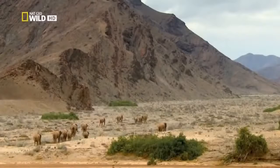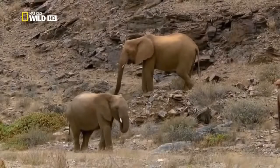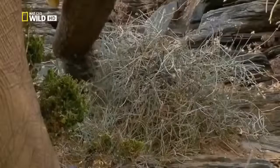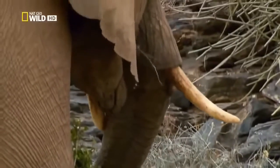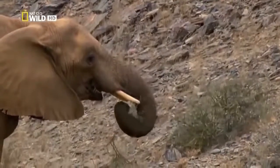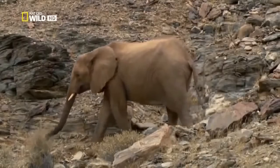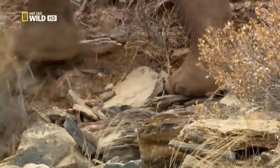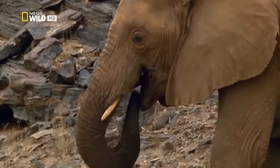In a side valley, Clarissa has discovered a further source of food. There's a wide selection of bushes, grasses, and herbs. The elephants' climbing skills far surpass those of their savannah-dwelling relatives. This, too, is a form of adaptation to their special habitat.